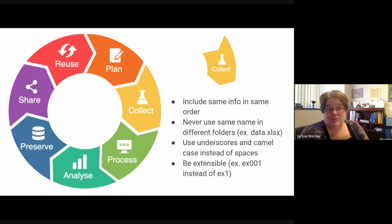Next up, you want to use underscores and camel case instead of spaces, just because some operating systems can have issues with spaces, and it's easier just to avoid that. And finally, you want to be extensible. So instead of just calling something experiment 1, experiment 2, start with 001 and 002. So when it's sorted in title order, it will actually be in numerical order instead of doing experiment 1, experiment 11, etc.